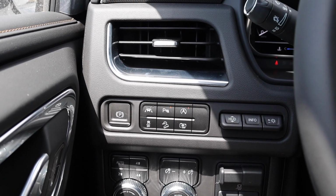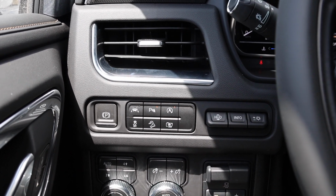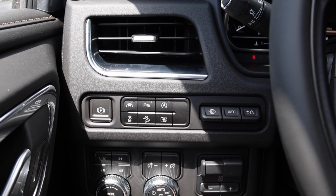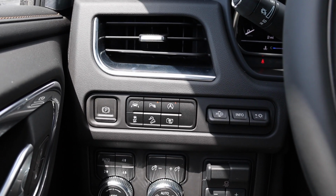I almost forgot. The second thing I'm shocked that the Yukon AT4 does not have is a locking rear axle. I know that a lot of people aren't taking these off-road, but having a rear locker is nice for the snow, things like that. If you're going off on a dirt road and you don't have to shift into full-wheel drive, I think that you should just make that an option at the very least.